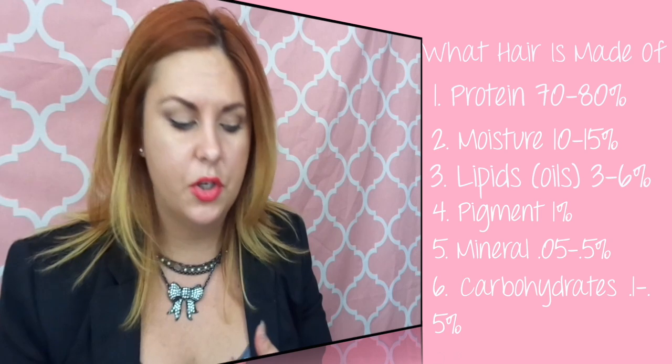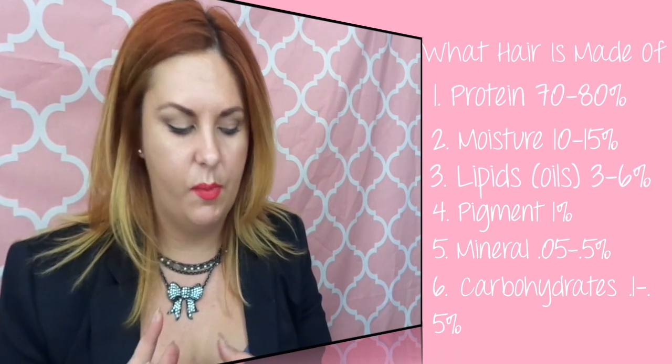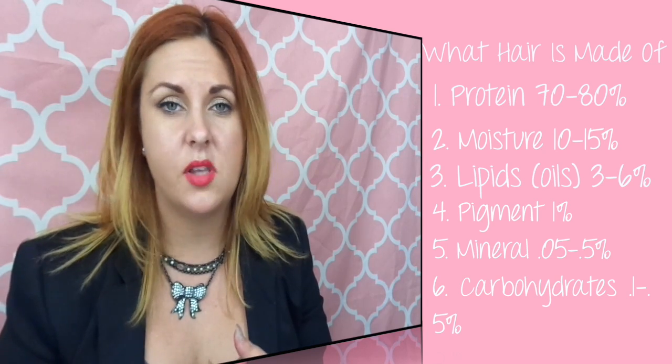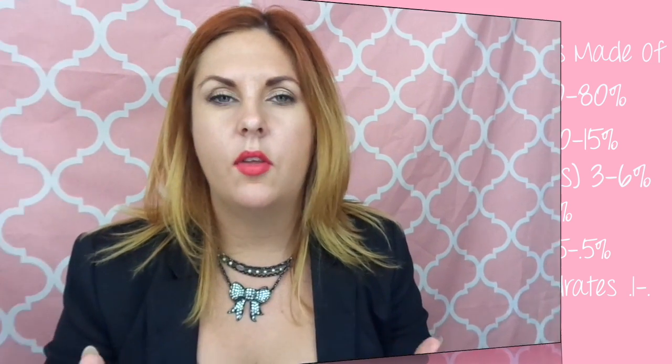The second one's moisture, which is 10 to 15%. Lipids, 3 to 6%. I mean, pigments, only 1%. So anybody who's lightened their hair, bleached their hair, highlighted their hair, knows how hard that 1% of pigment is to get out. So if you have a hard time getting that 1% of pigment out, think of how much protein you're actually losing during that. So that's why the shampoo and conditioner is so important, especially when you have damaged hair.